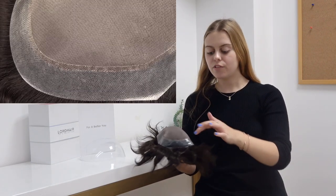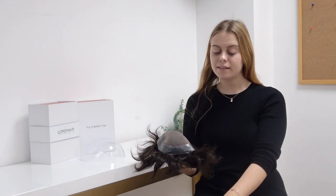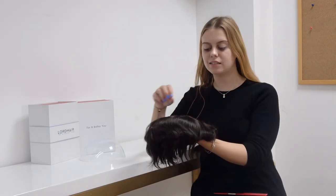Now let's have a look at the base of the NS1. I want to focus on the thin skin perimeter. This is transparent, so you can wear your hair in brush back styles. It also makes the NS1 easier to handle, attach, maintain and clean, and secures the bond for longer periods of time. Now let's take a look at the top of the hair system.